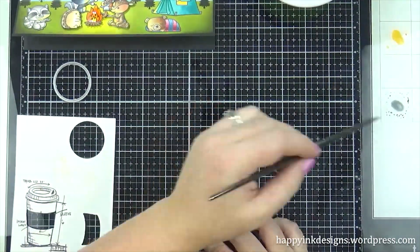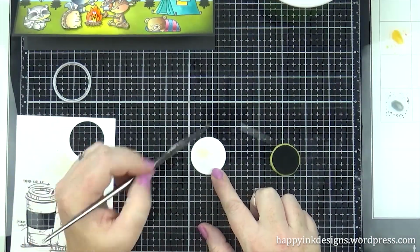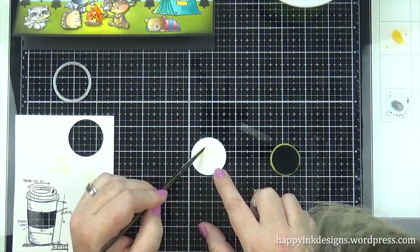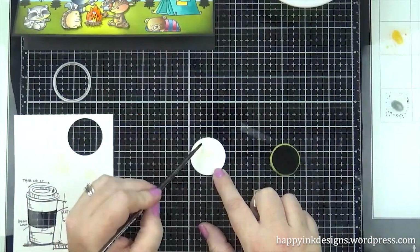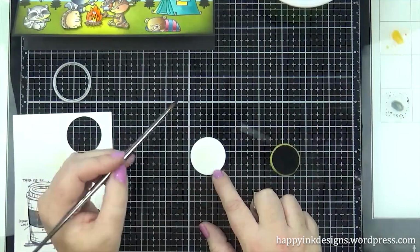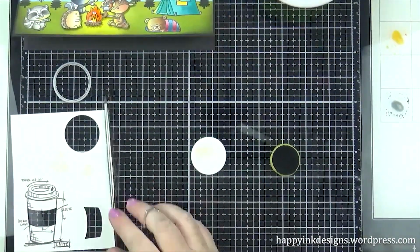There's just my moon. So I just took a piece of watercolor paper and I'm just going to add a little bit of squeezed lemonade and iced spruce distress inks. And I'm just going to tap that on my circle here, and that's going to be my moon.